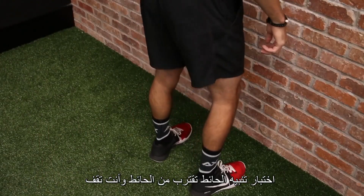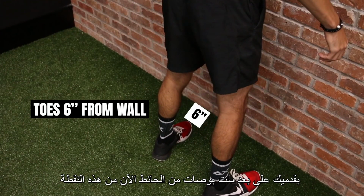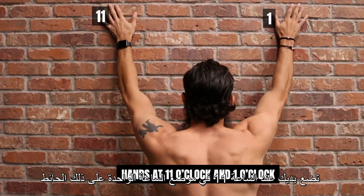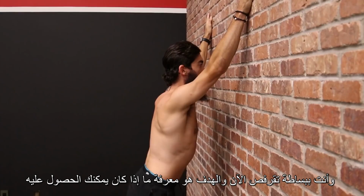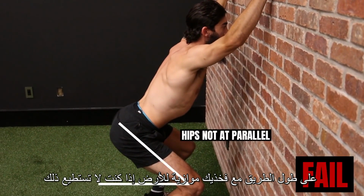I have something called the wall splat test. You approach a wall and you stand with your feet 6 inches away from the wall. Now from this point, you put your hands at the 11 o'clock and the 1 o'clock position on that wall, and you simply just squat down. Now the goal is to see if you can get all the way to depth with your thighs parallel to the ground. If you can't, it's a failure.